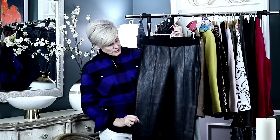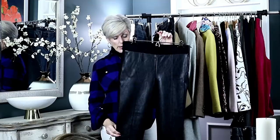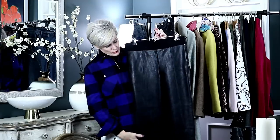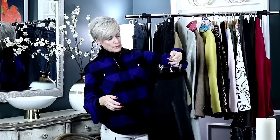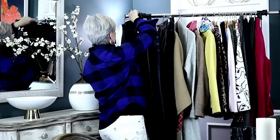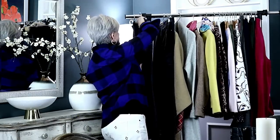Here are leggings. I particularly like these. These are Ann Taylor. They have a side zip. The faux leather is on the front, but the back is ponte, which gives it a really nice fit, and you just don't feel so constricted like in some of the leggings out there. And they're actually really, really fun to wear.